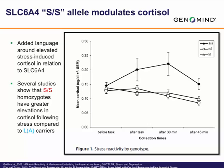We have also added language in Genecept around stress-induced cortisol fluctuations that are associated with SLC6A4 genotype. Several studies have shown that cortisol levels following a stress test, like the Trier test, for example, are higher in short individuals compared to carriers of the long gene. This can help clinicians elucidate one of the mechanisms behind depression and anxiety, and patients find it useful to understand that there is a physiological basis to their condition.